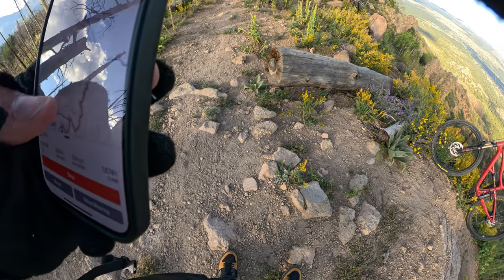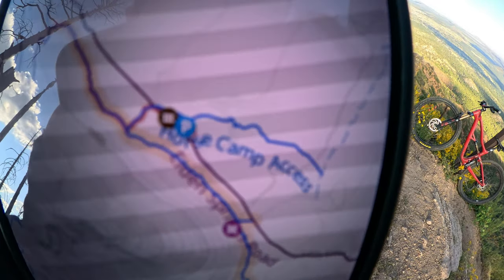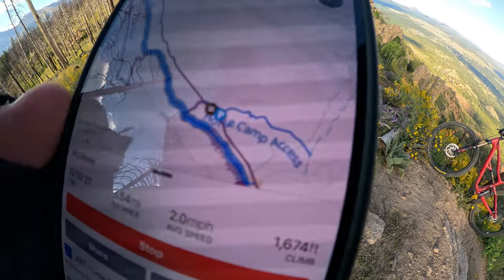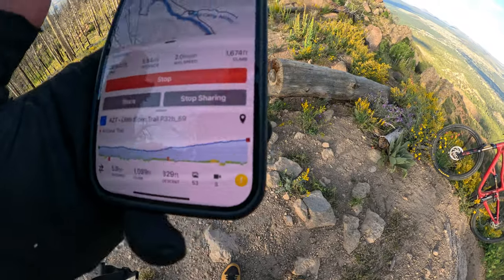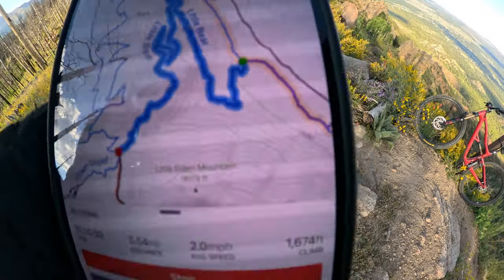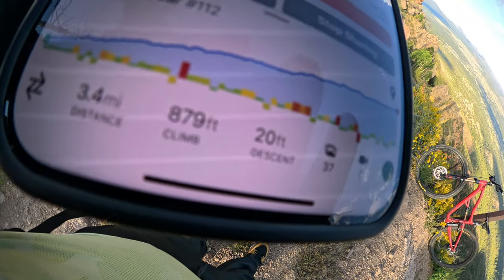So, thought I was being smart here. I parked right here and went up this little section. What is it? AZT Little Elden Trail. And then I thought I'd be smart and take Little Bear. Here's what it says the stats are on that. Don't take Little Bear.